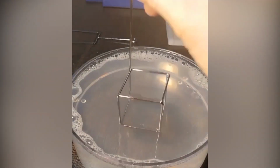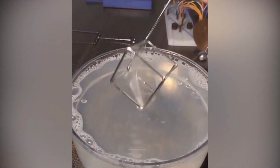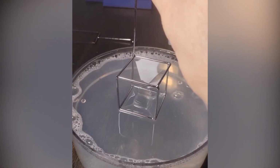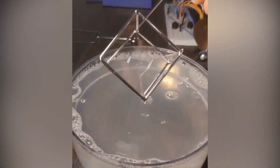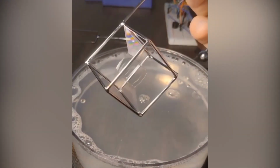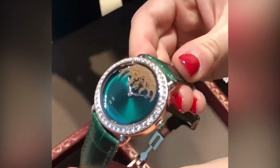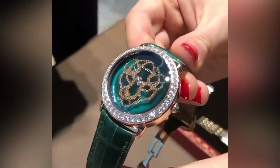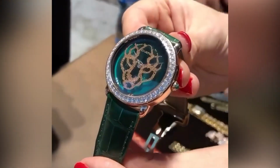Using this square apparatus and some dish soap, this guy created a bubble cube within a cube. I wonder if he blew on it, it would make a square bubble or not. What do you get when you add beads inside of a watch with gel in it? You get this amazing looking watch. I would look at it just for that, rather than look at the time.